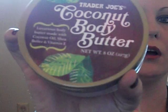Another one is from my friend Nikia. It's the Trader Joe's Coconut Body Butter. Oh my gosh, this stuff is amazing. I recommend you get it either on the website, have someone send it who'd buy there, or go get it. Completely worth it. A little bit does go a long way. I love this stuff. I recommend it to everyone.